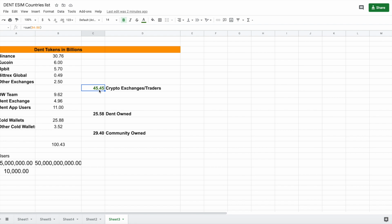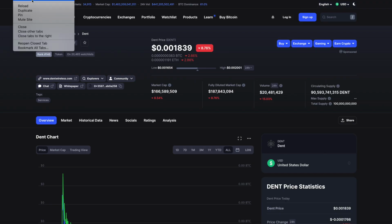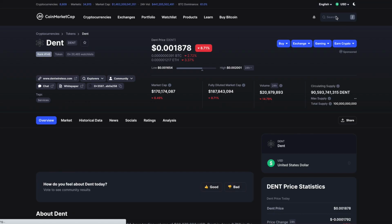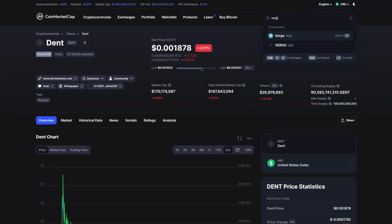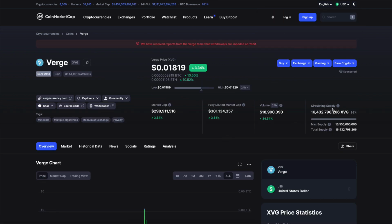I can prove this with an example of how this whole thing works. Say, for example, you take Verge coin. Let's go for Verge and have a look as well. If I duplicate this and then go to the Verge token, here you can see the circulating supply is 16 billion. So let's say 50% of the tokens are actually circulating in the exchanges.